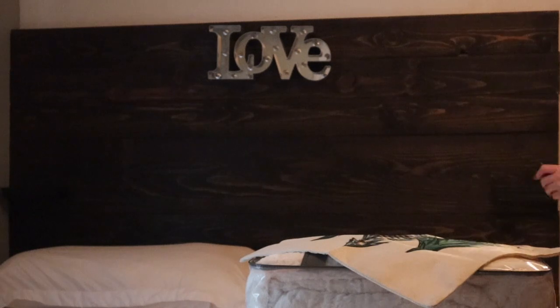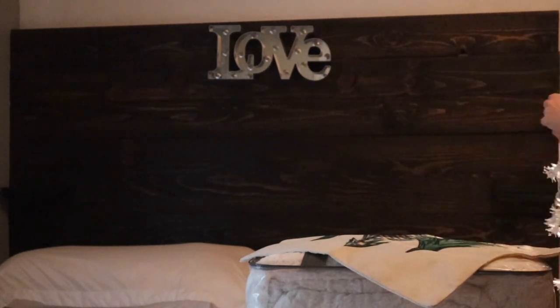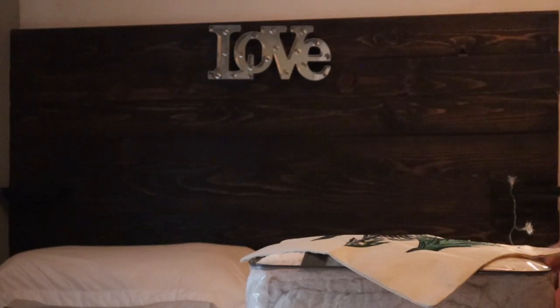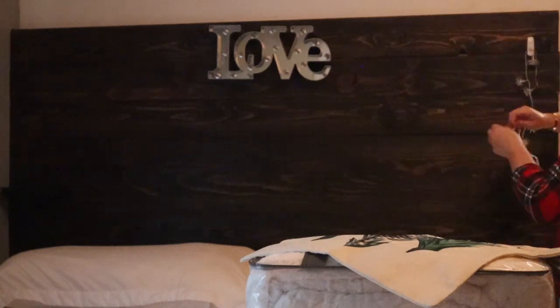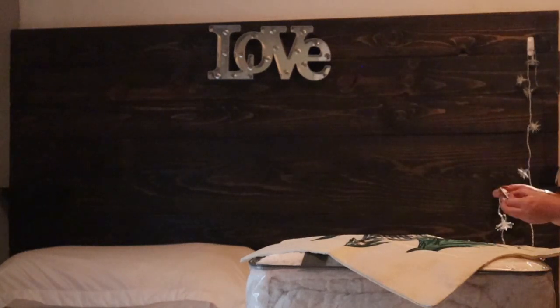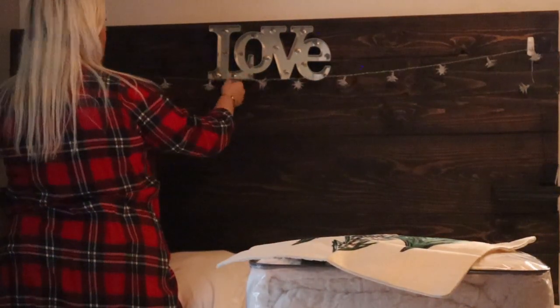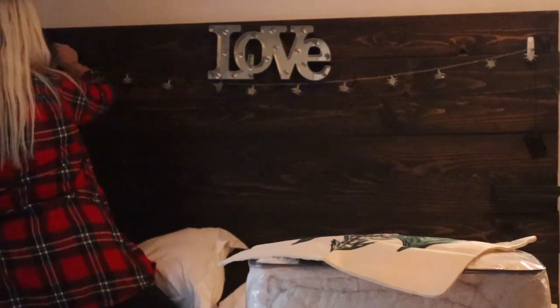I'm going to add command hooks to each side of my headboard, and then I'm going to hang these beautiful star lights. I absolutely love these, and they are battery operated, so you don't have to worry about plugging anything in or anything like that. So I'm just gonna go ahead and get these hung. It is challenging in my room because my bed is against the wall. It's literally the only configuration that works for us, so we can still have our dresser and the dog bed on the floor. So I kind of climb into my bed to make my bed and to do any type of decor above my bed.